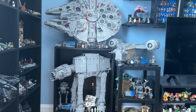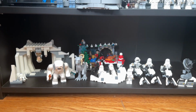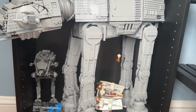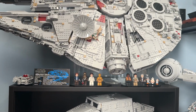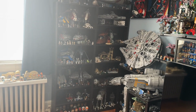And then you can see this is the big UCS area for my Lego collection. The very bottom houses the Hoth Wampa Cave, one of my first ever Lego sets in the collection, and we've also got the UCS AT-AT above it, as well as the AT-ST and the Snow Speeder from the Hoth Wampa Cave. And then above this we have my crown jewel of the Lego collection, the Lego Millennium Falcon UCS set, which is still my favorite set in the entire collection.